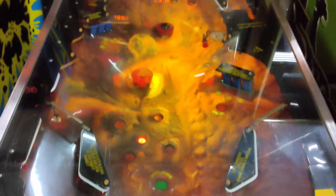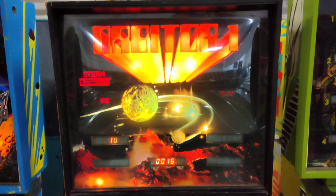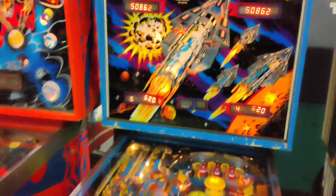Very, very cool design, and completely different from any other pinball machine ever made. So that's Orbitor 1. Alright, we'll give it a rest so it doesn't keep talking on our video.